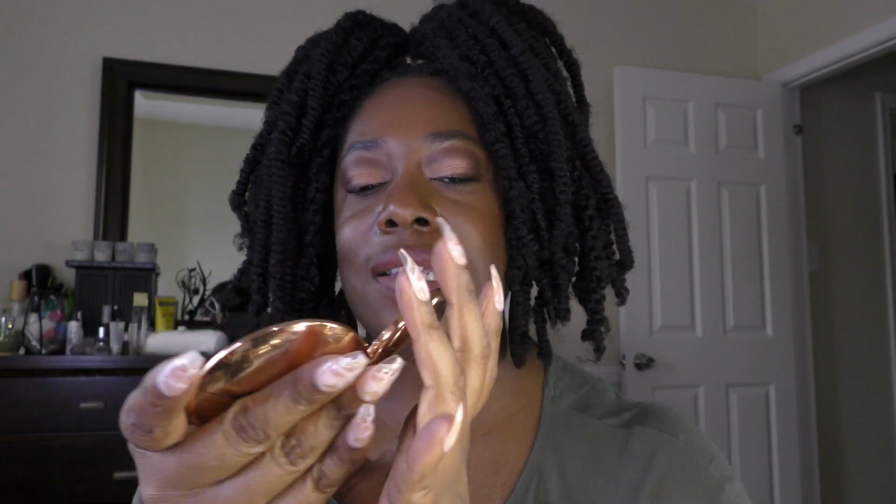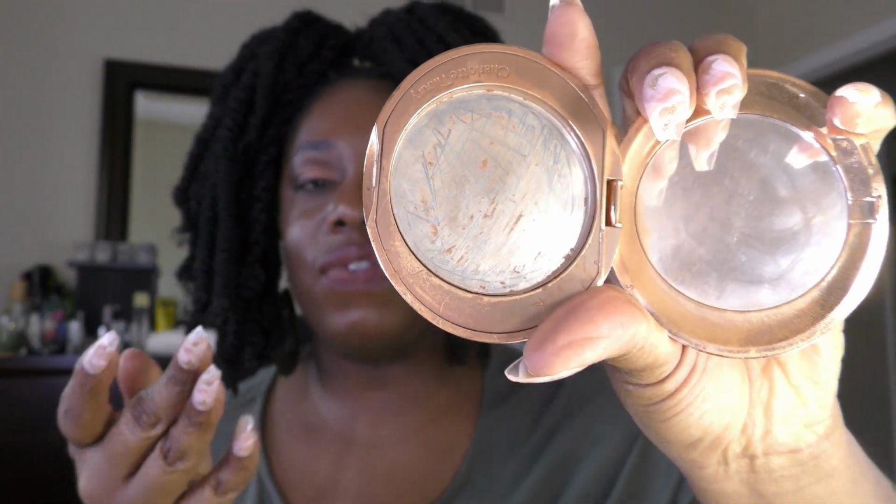Okay. Now, the last thing is the Charlotte Tilbury Airbrush Flawless Finish Powder. And this is in the shade 4 that I finished. 4 is currently the deepest shade that she has in the powder. So there are 4 shades. And I think number 4 came out like 1 or 2 years ago, and I snatched it up immediately.